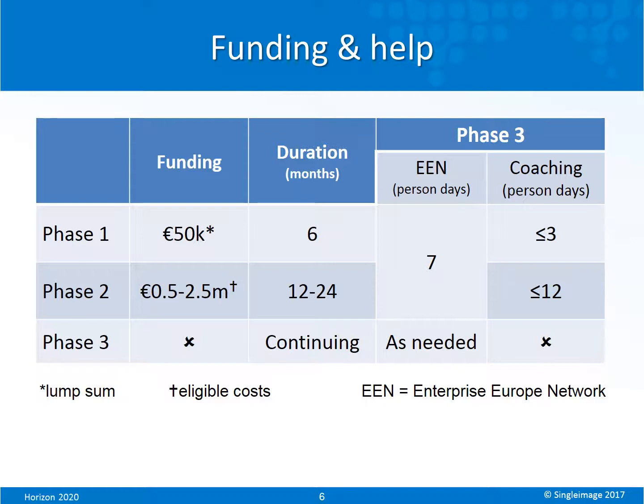After Phase 1 or 2 projects are finished, EEN is available to advise on access to investment capital, whether debt or equity, and also on finding new markets and distributors across Europe.